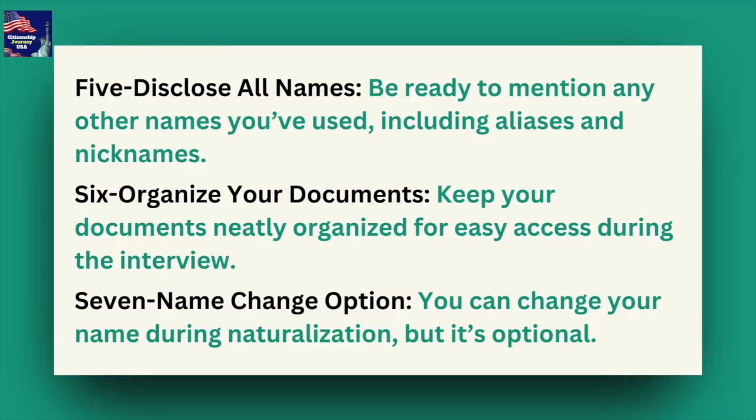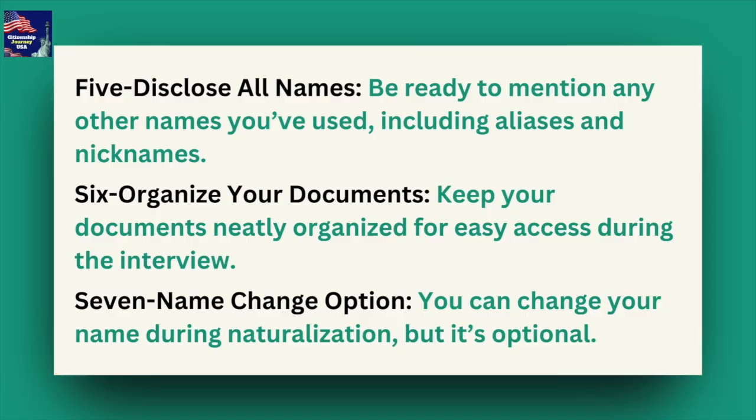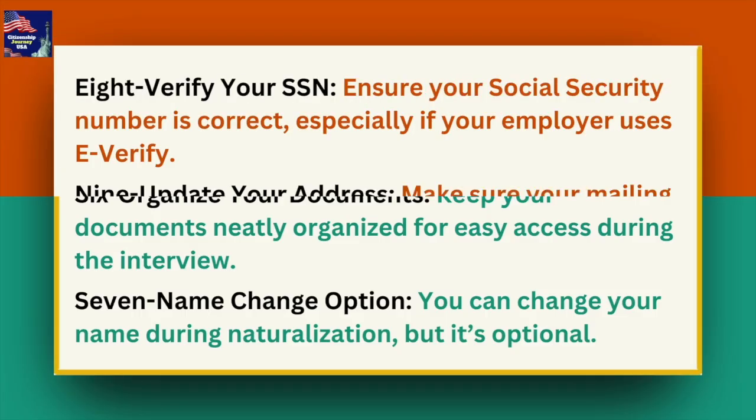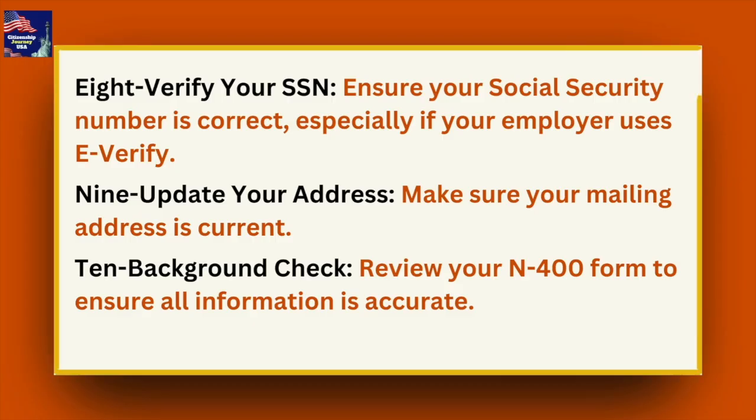Number 6. Organize your documents. Keep your documents neatly organized for easy access during the interview. Number 7. Name change option. You can change your name during naturalization, but it's optional. Number 8. Verify your SSN. Ensure your Social Security number is correct, especially if your employer uses E-Verify.